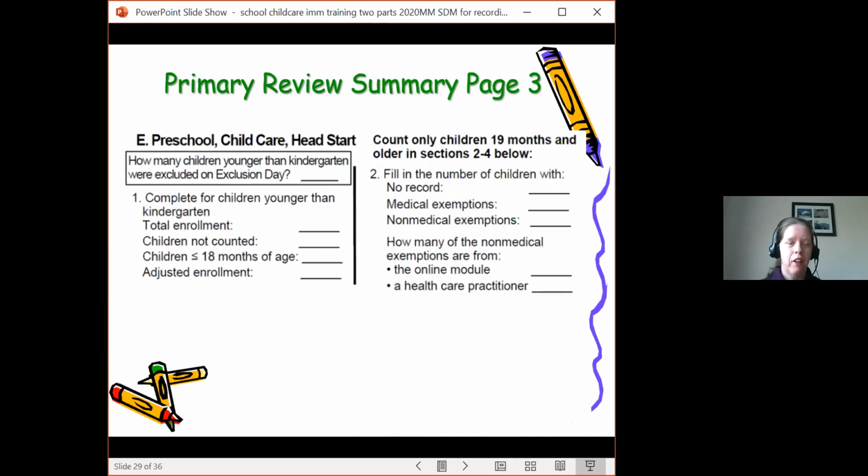Okay, so the first question there is, how many children younger than kindergarten were excluded on exclusion day? So this is really important to make sure you fill it in, even if the number is 0, because then the health department knows you didn't just forget to fill in that field. And at my childcare program, I'm going to say that all of my kids brought in their updates before that exclusion day, so I didn't have to exclude any kids.